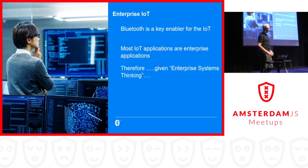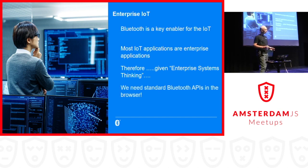So, given what we know about enterprise systems thinking, that the browser is the platform, and we need Bluetooth for all these enterprise-style IoT applications, it stands to reason we've got to have Bluetooth APIs in the browser. And not just Bluetooth APIs, what we need are standard Bluetooth APIs.